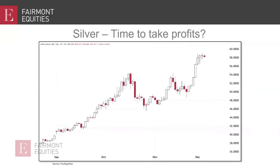Silver. This is a daily chart of silver. I've been obviously quite positive on this one. Again, like gold, we had our ETF, we got out of it, but before long we decided to just get back in. It's had a massive run in the past few days, from $50 to almost $60. A lot of people are wondering, with a move like that, is it time to take profits?